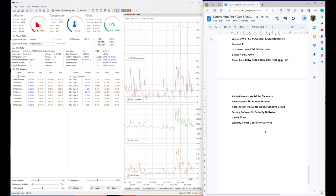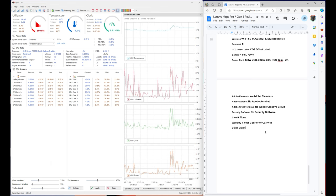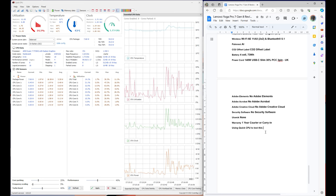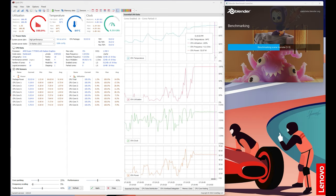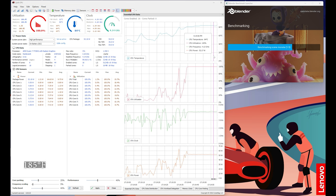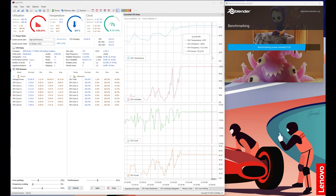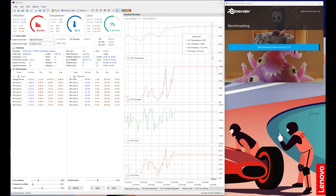On battery mode, balance mode, typing on Google Docs, CPU temperature is 36 Celsius, CPU clock speed is around 1.5 to 2 GHz, and CPU power is around 6 to 9 watts. The fans remain silent throughout. On battery mode, extreme performance running Blender benchmarking, CPU temperature hits 85 Celsius, CPU clock speed is around 4.2 GHz, and CPU power is around 53 watts. The fans spin up within seconds to 56 decibels, which is noticeable.